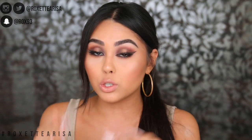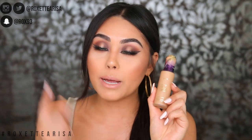It has pretty good coverage. I would say it's medium to full buildable coverage. I usually go in with two layers most of the time. But yeah, it does have very good coverage. It never gets dry because, you know, it's called the Rainforest of the Sea. It's gonna have that hydrating boost in there, and it just wears so beautifully throughout the day. I have worn this for 12 hours, 16 hours straight, and it still looks flawless at the end of the day. So such an amazing foundation, especially if you have dry skin.